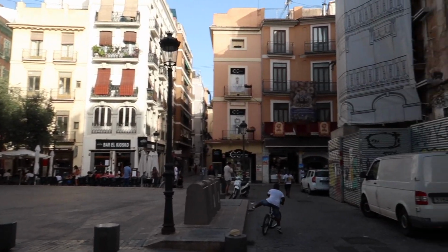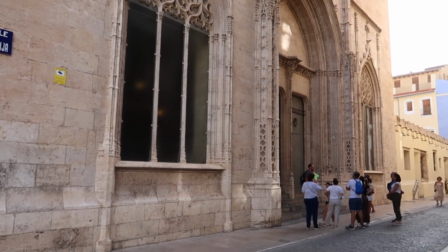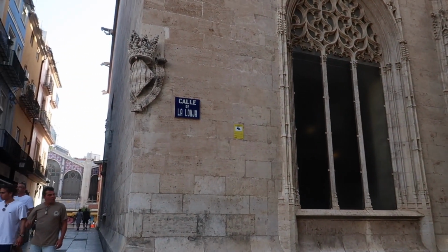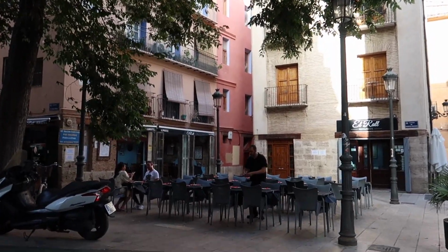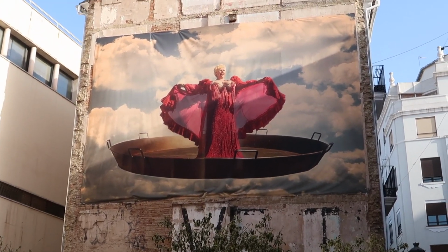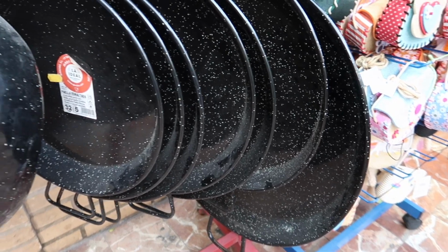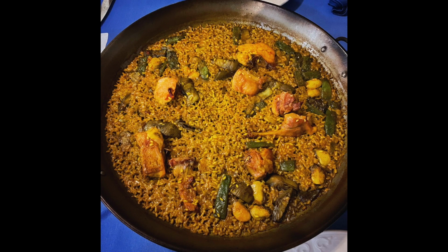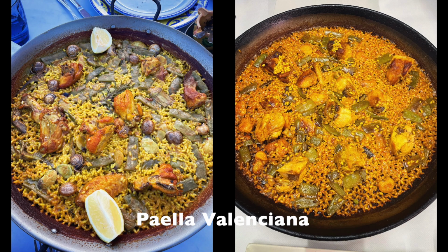Square right off the market and the lonja, calle de la lonja street. We're always looking for shade here. The famous rice dish is called paella, not paella, please. The pan is called una paella also. So you make a paella in a paella. You have to try the paella. If you don't know which one, just say paella valenciana, and that one is the typical one here. Comes with vegetables, chicken or rabbit or both, and it's delicious.